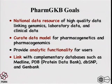Our goals are to create a national data resource with high-quality data, linking genotype data with phenotype data, both laboratory phenotypes as well as clinical phenotypes. We have to figure out how to represent the data model, a tough problem, provide analytic functionality so that our users can do stuff with the data, and link with all the complementary databases that we don't want to build ourselves, but we need to integrate with.